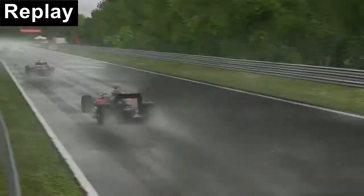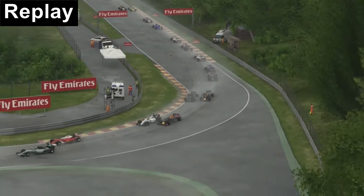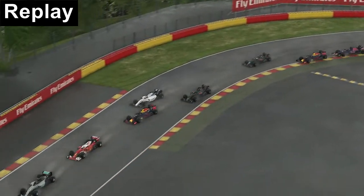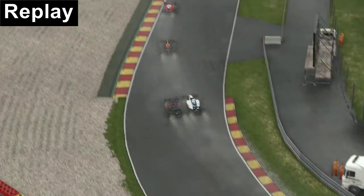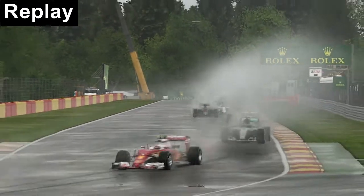Kimi Raikkonen actually has a go at Rosberg, whilst Massa has a challenge on Verstappen to see what he can do in the Williams. And then we go round the inside of Daniel Ricciardo there. Very nicely done. Max Verstappen then forces Massa outwards, and that leaves him for dead. And we go and slide our way straight through Felipe Massa, and we can go and take over his position.